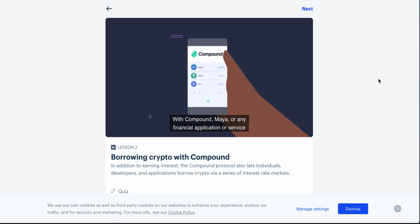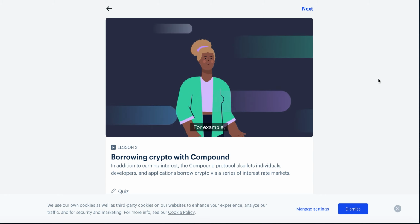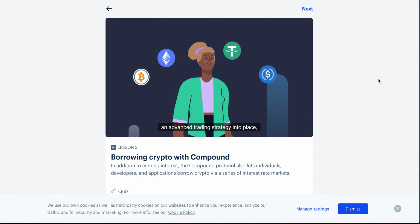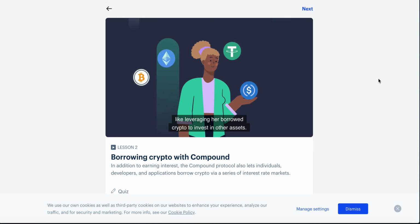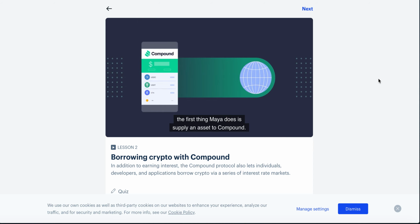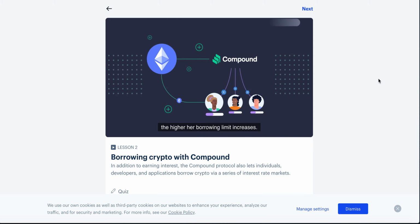With Compound, Myra, or any financial application or service, can instantly access borrowed crypto assets and then make use of them however they see fit. For example, Myra's goal might be to put an advanced trading strategy into place, like leveraging her borrowed crypto to invest in other assets. To borrow crypto, the first thing Myra does is supply an asset to Compound. Supplied assets immediately start generating interest and can also be used as collateral to borrow any other supported asset of Myra's choice. The more she supplies, the higher her borrowing limit increases.